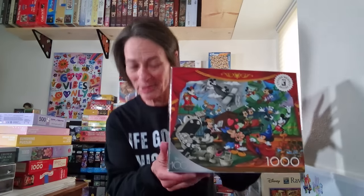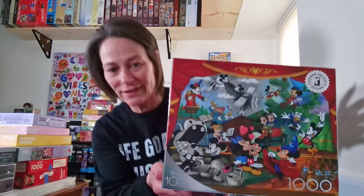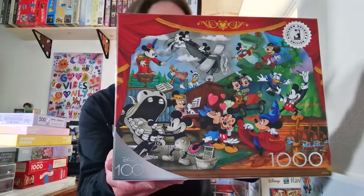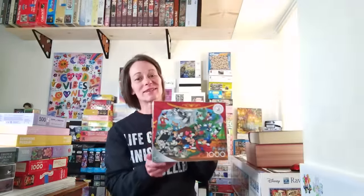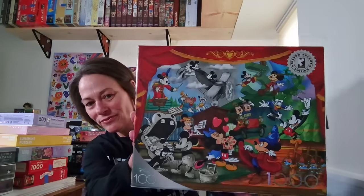This is not a Christmas puzzle, but it's still Mickey in the silver foil accents for Disney 100. This one is adorable. It will definitely be time-lapsed. I don't know if I will do it before or after Christmas. This one might have to wait till after. But this one is so cute.